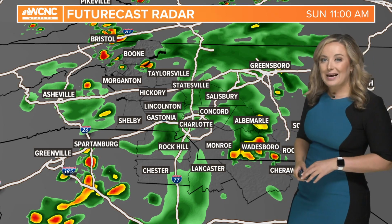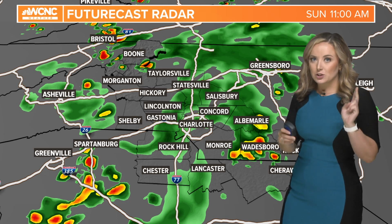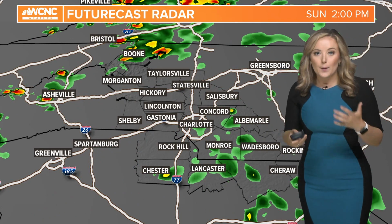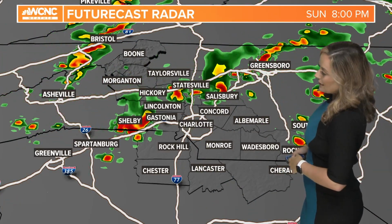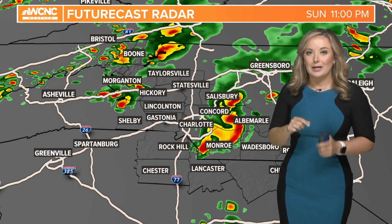Our models honestly have really handled today's solution poorly. But I'll tell you, I'm still keeping pretty strong there that we're seeing 2 distinct rounds of storms. Still some light rain lingering for the rest of this morning, but you can see a drying out period by the early half of the afternoon, and then we will expect a few scattered showers and storms to return by the afternoon and evening time frame. But this is going to be some heavy rain at times, but not nearly as widespread as this morning.